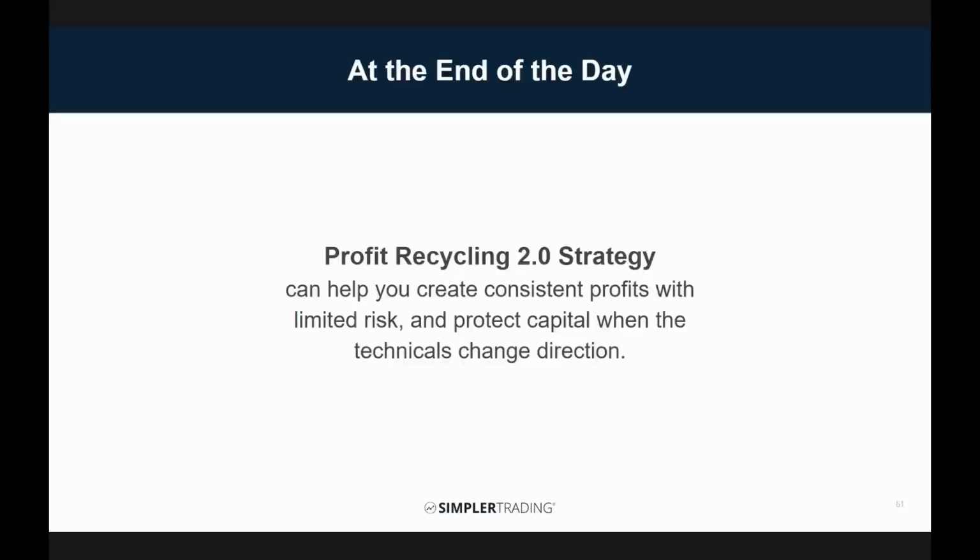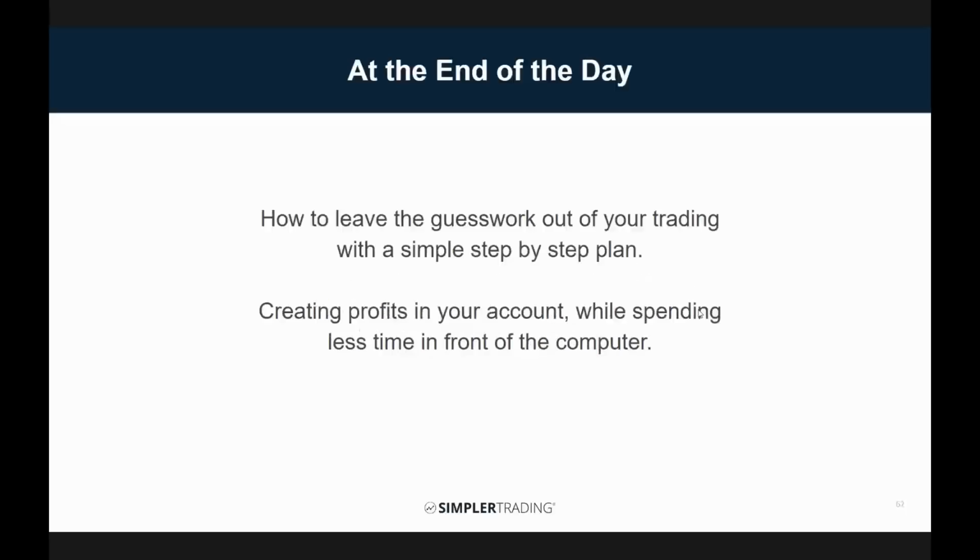Because if you're the same as me, or if you've just struggled with capital risk in the past, I want to give y'all a strategy where hopefully it too can help you out in protecting your capital and give you a very limited risk way to trade and still be able to grow your account overall.